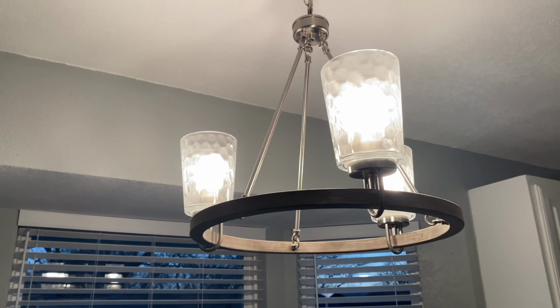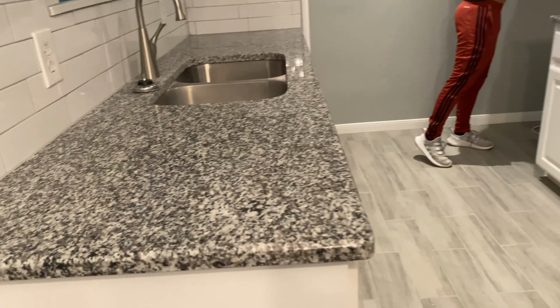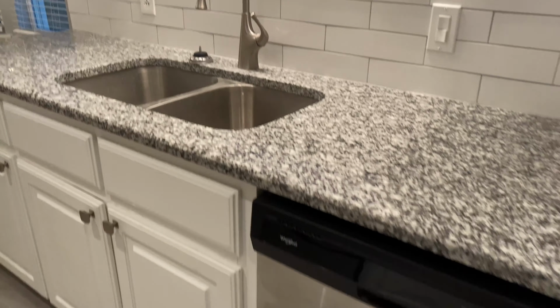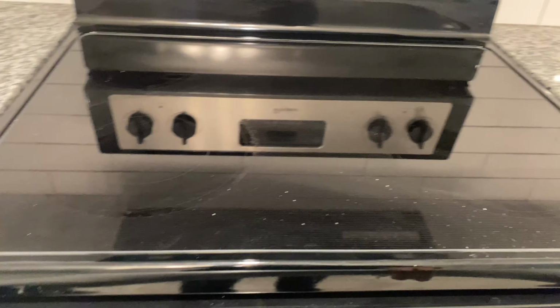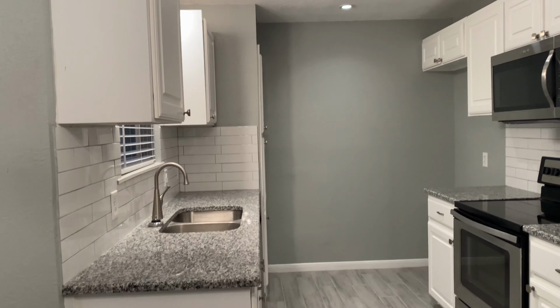So this is a little breakfast nook with a cute little lighting chandelier we have here. And then got the marble countertops, sink. And I like this because it's a window that I can look outside. And then the backsplash looks like a really nice tile. So, yeah, it's kind of hard to look around here. And then it comes with an electric stove and a microwave. So you guys can get a full-on picture here.